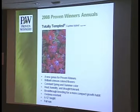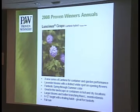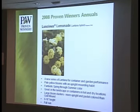A lot of times it's hard to find red for the garden. And red is a nice color for the garden. I've really went to red. Last year I had a lot of red. The luscious grape lantana likes it hot and dry. And again, this is another one. After it's established, I think that's the key word. I like to put this one in the ground. It's kind of like a ground cover. It's a very nice plant. And the other new one is the lemonade. Spring through summer.